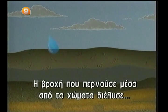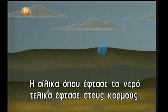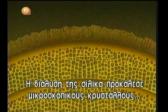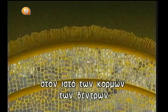Groundwater percolating through the sediments dissolved silica, a mineral from the volcanic ash. The silica-rich water finally reached the logs, then filtered into their tissues. The silica precipitated from solution as microscopic quartz crystals in the woody tissues.